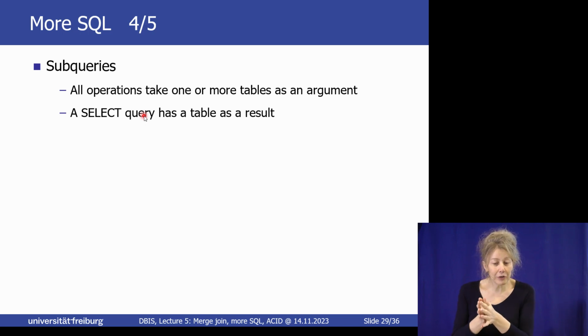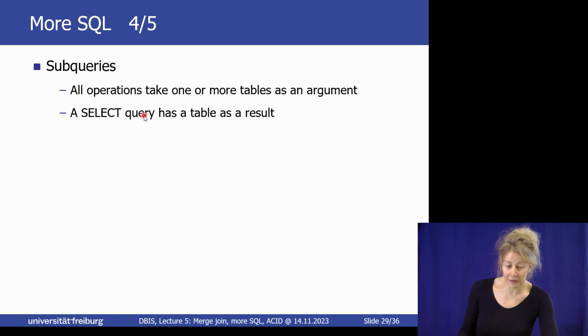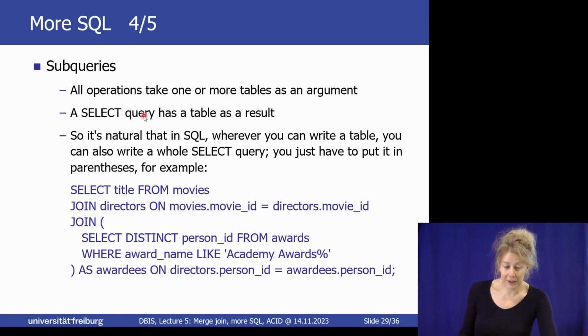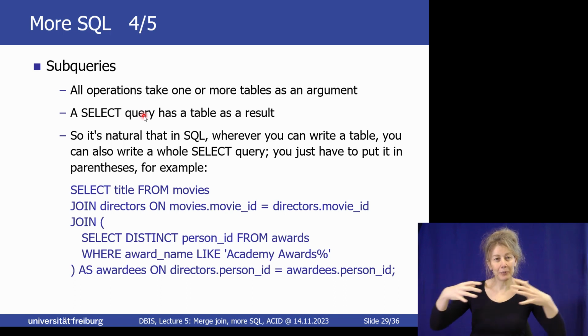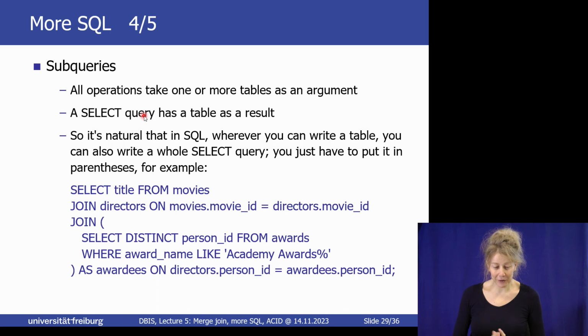Because it also gives you a table, you can also have a select query inside a select query, or many of them. And here's an example. Now, this is typical for computer science. You have relatively simple concepts, but when you plug them together, you get complicated things. Let's look at that query and try to understand it.